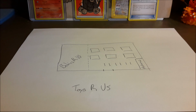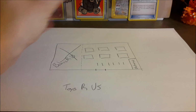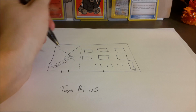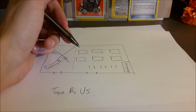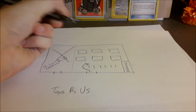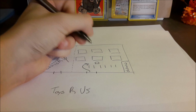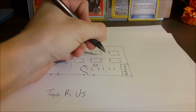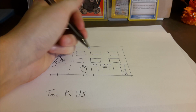Next we have Toys R Us, which, if there's a Babies R Us, usually occupies a whole section of the store, and there are no cards in there, so don't bother looking. But at Toys R Us, there are usually two entrances if there's a Babies R Us, and one entrance if it's just the Toys R Us. Usually you come in and have to walk around the checkouts, and then there's a display up here that will have baseball cards and possibly binders and stuff. Sometimes they'll put Pokemon binders on there if that's what you're looking for. And then we also have a few more displays that could be like this. They're all over the place up there.